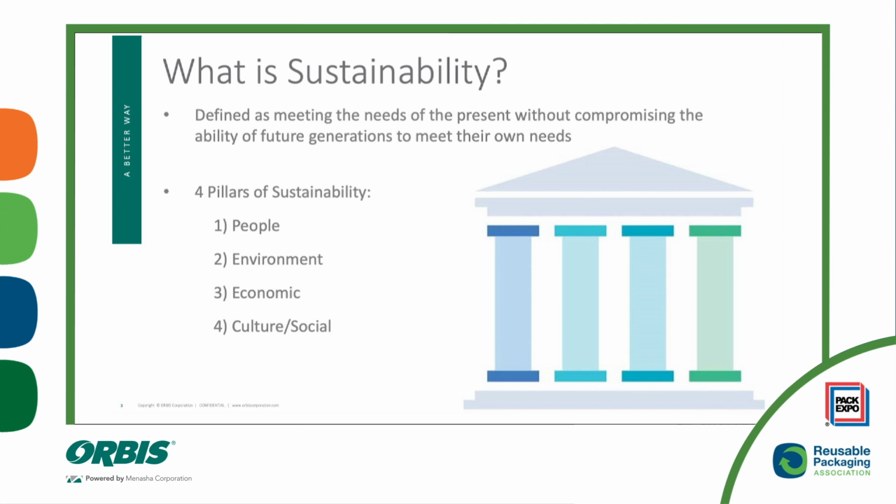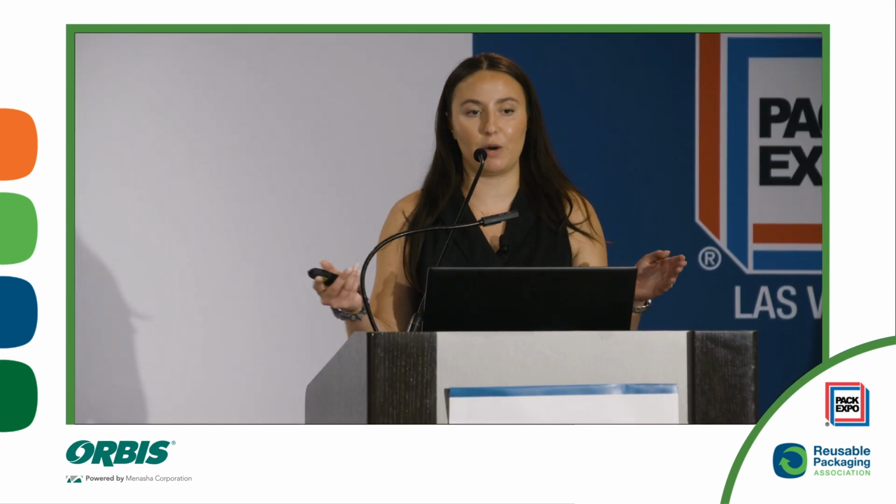So sustainability is defined by meeting the needs of the present without compromising the ability of future generations to meet their own needs. And I think that talking about the 4 pillars of sustainability is very, very important when going into understanding the full life cycle assessment of packaging, because you can't just have environmental goals and not think about the other factors that those initiatives have within your company, as well as in your social circle.